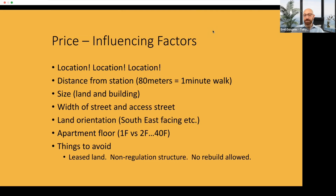Another big one is the size of both the land and the building. Just how many square meters is it? Okay, so the first three are very easy to understand. The next important one is the width of the street and the access street. Sometimes you'll see properties that are located on a very narrow street. It's very narrow to get there. It could be very difficult to park a car.